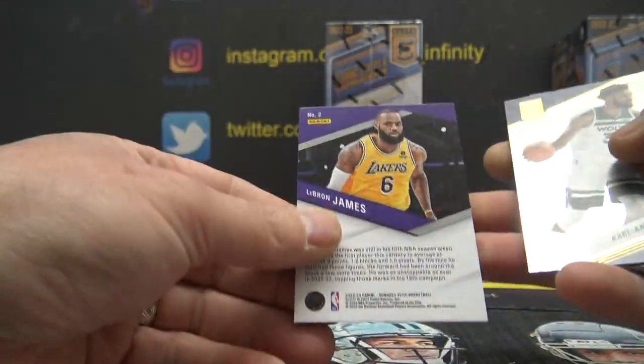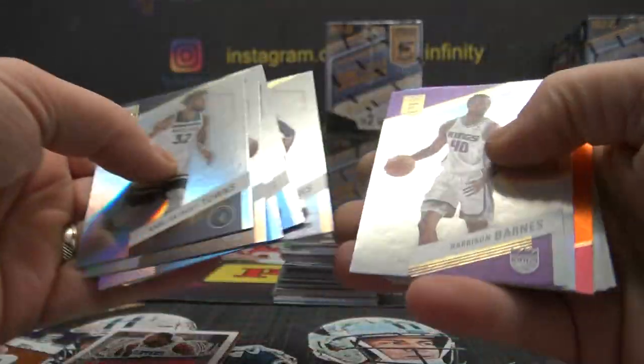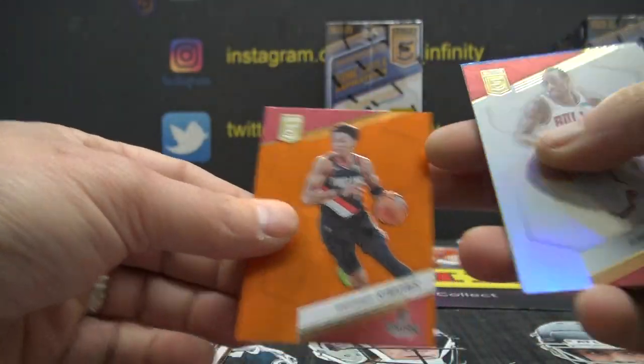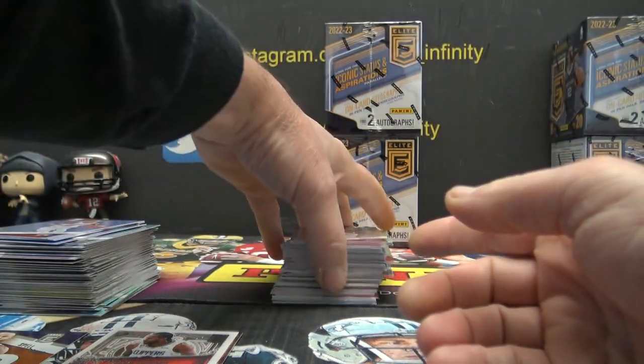LeBron, letter E, 2. You only get one shot. Do not miss your chance to blow. Anthony Simons, 47, orange. Uh-huh. Next chunk.